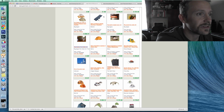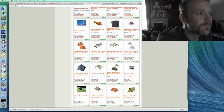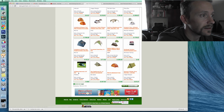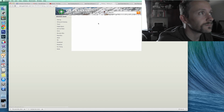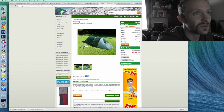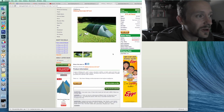Let's keep on moving here, folks. Let's see what else we can find. What strikes our fancy? Here's a Hilleberg tent. Let's see. $15 shipping. Instead of $8.22, they want $6.50 for it. So right there, you're saving a good bit of money.